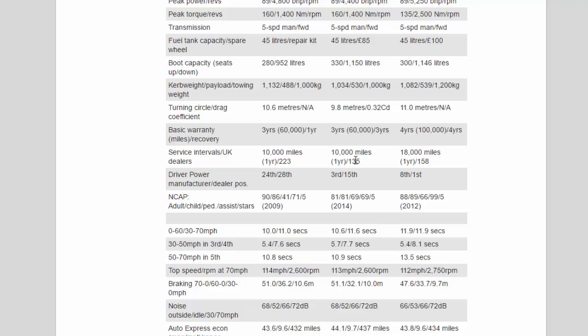Boot capacity, seats up / down. 280 / 952 liters. 330 / 1,150 liters. 300 / 1,146 liters. Curb weight / payload / towing weight. 1,132 / 488 / 1,000 kg. 1,034 / 530 / 1,000 kg. 1,082 / 539 / 1,200 kg. Turning circle / drag coefficient. 10.6 m / n/a. 9.8 m / 0.32 Cd. 11.0 m / n/a. Basic warranty, miles / recovery. 3 years, 60,000 / 1 year. 3 years, 60,000 / 3 years. 4 years, 100,000 / 4 years.